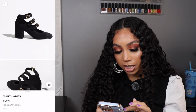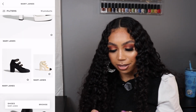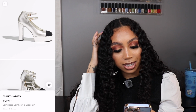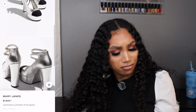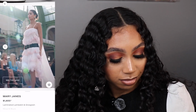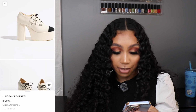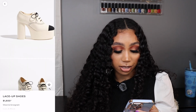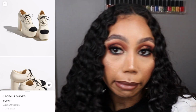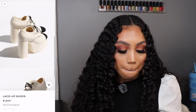I do have a pair of Louboutins that are like Mary Janes. They're platforms, so they're a little different, but I wouldn't need 2 pairs of Mary Janes. I wouldn't need that. So I'm not going to get them, but I actually don't hate them. And these silver ones, listen, they're not so bad. Can I see these? Because I very much am into a platform. I think you guys are aware. I know that that trend is kind of on its way out. I don't really care, to be honest. I love a platform. So I do like these.